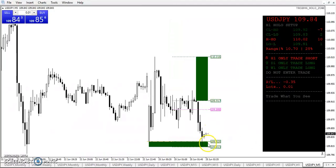Low of 109.82 lowest open, 109.97 highest open. See, there's a nice short right there. Good for what? 9 pips. This most likely will change throughout the course of the trading day.